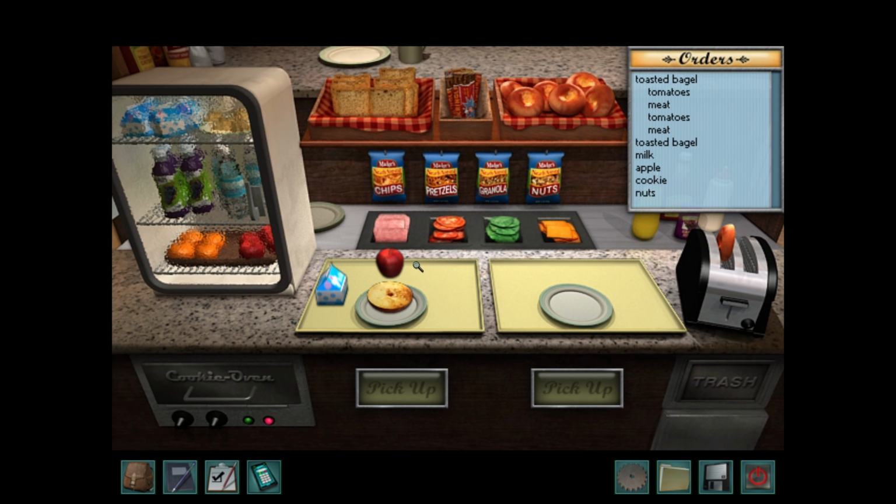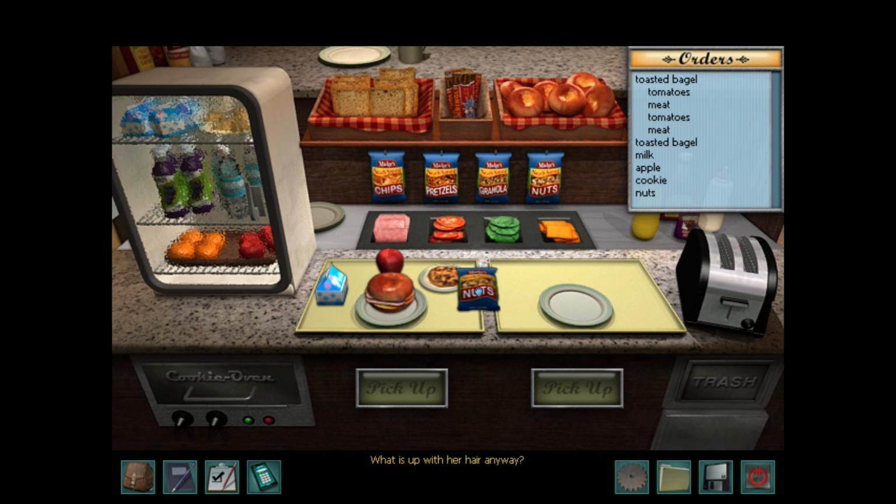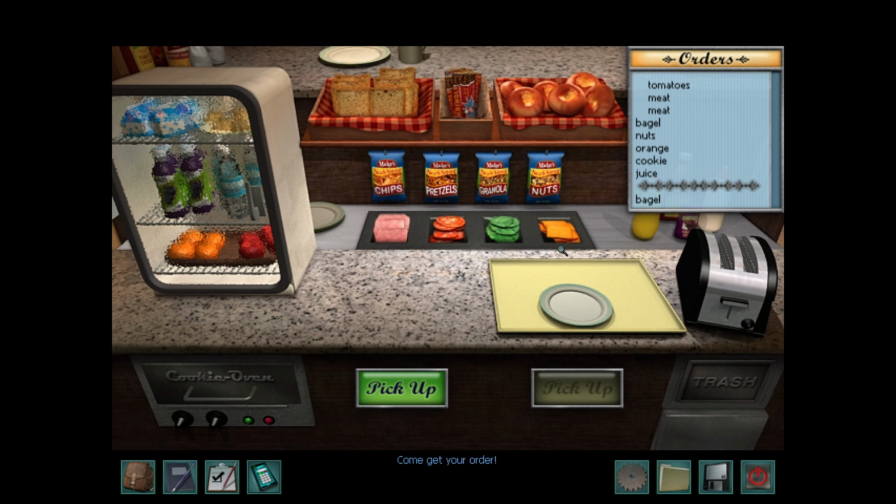All right, got the toasted bagel, tomato, meat, tomatoes, meat, bagel. All right, cookies. Don't take it so personally. She says stuff like that to everybody. And what is up with her hair, anyway? What else? That's it? Come get your order!